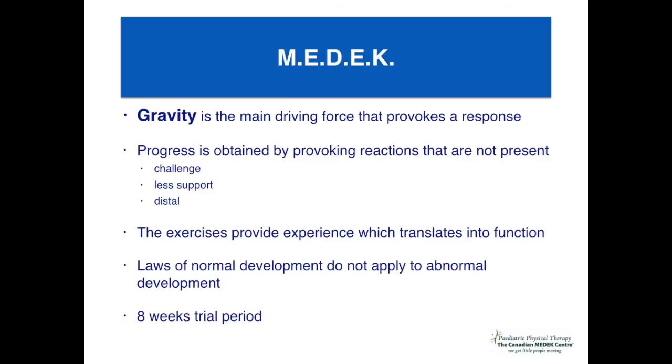So, if the child is already 6 or 7 months old, we will not practice only head control. We will not wait until the head control is there in order to practice trunk control, sitting, crawling, standing. The 8 week trial period is usually sufficient for an experienced therapist to determine if this approach will work with the child and their family.